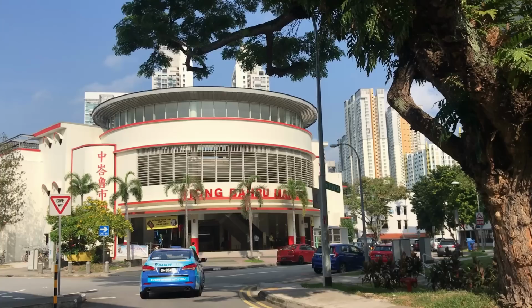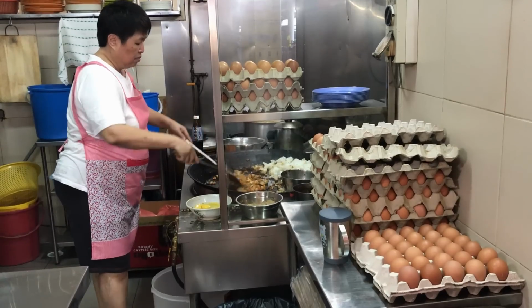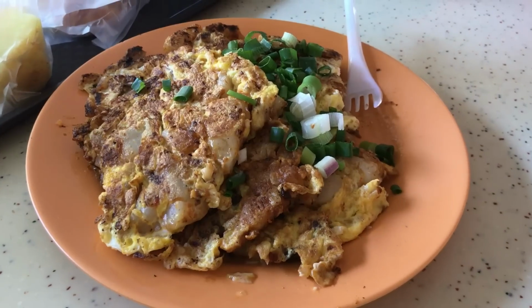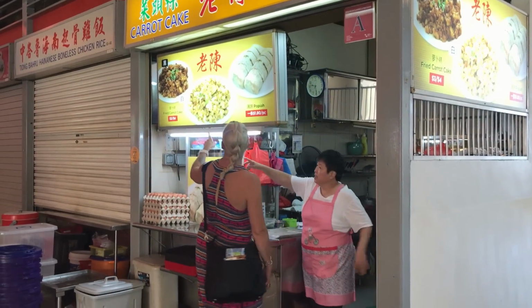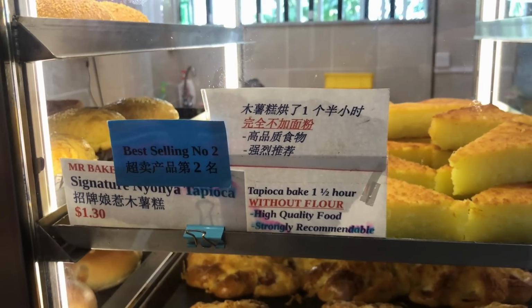We're getting some breakfast at our local hawker center. Not too many places are actually open this morning, I assume because of the autumn festival. I still think we've gotten to make some good choices. We're getting some fried carrot cake and we got some good pastries, or what look like good pastries, kind of savory pastries, and then one sweet tapioca thing.